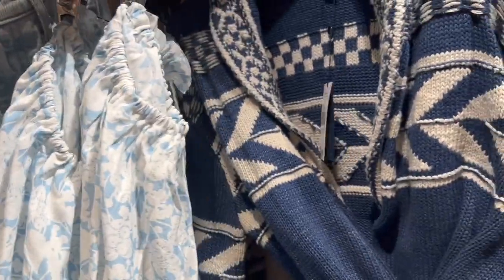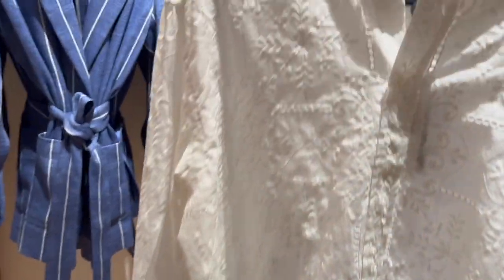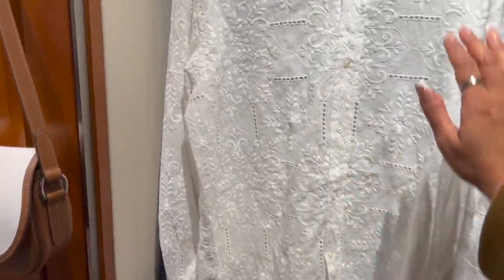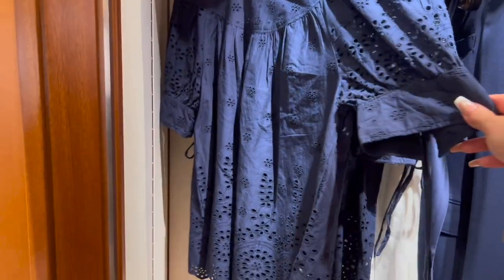It's quite nice actually. How much is that? $749. That's stunning actually. This is beautiful, this tunic, and that's 305. I love the patchwork element of this. Beautiful with a nice pair of wide leg trousers or jeans. I love this. This is so nice. This would be lovely with white jeans.